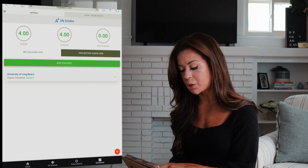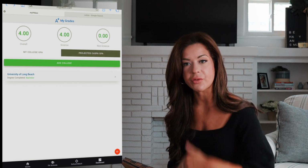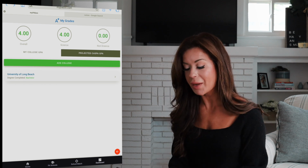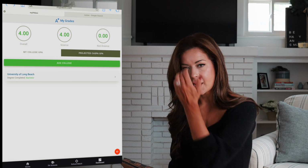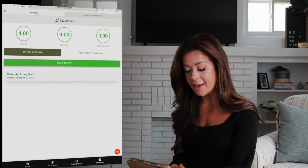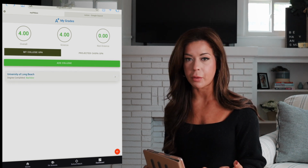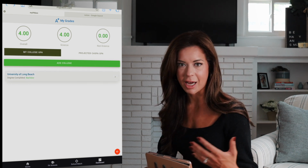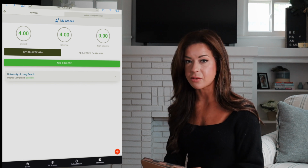But it also gives you a projected CASPA application as well. So if you have all of your classes located in myPAbox, then that could transfer into the CASPA generated GPA list. So once you add that course, you can go back to your list, and as you can see, my college GPA shows a 4.0 because I only have one class and I got an A in it. And so overall it's a 4.0, science is a 4.0.